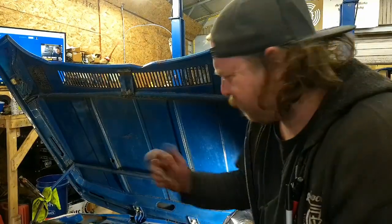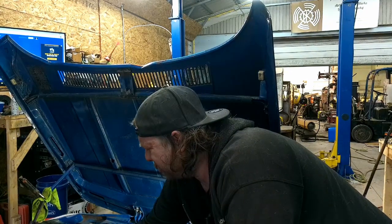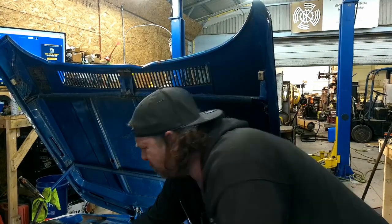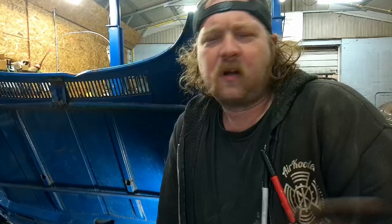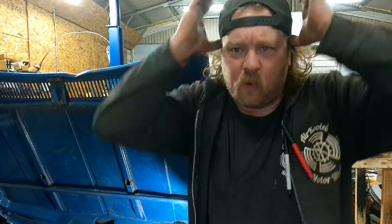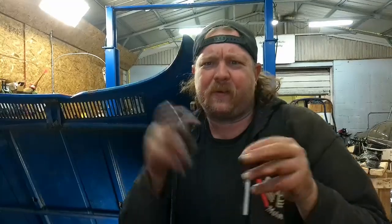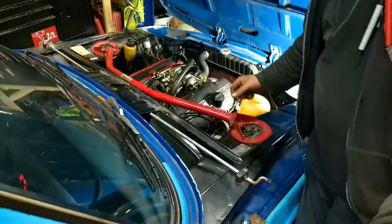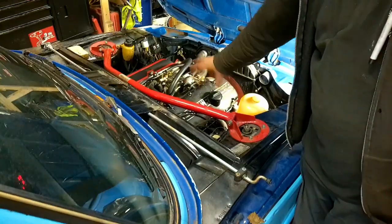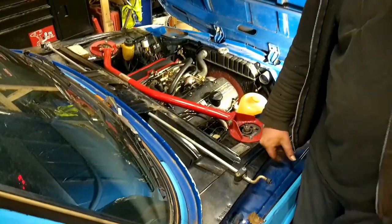I don't know if that ticking sound is picking up on my mic. I don't know how much of the audio will actually pick up, but there's a rattly, knocky, clanky noise from the front of the engine, and she's doing a lot of that.